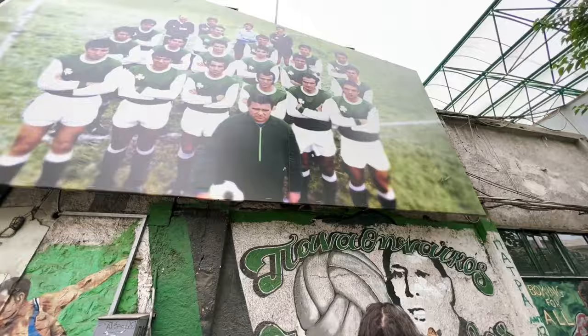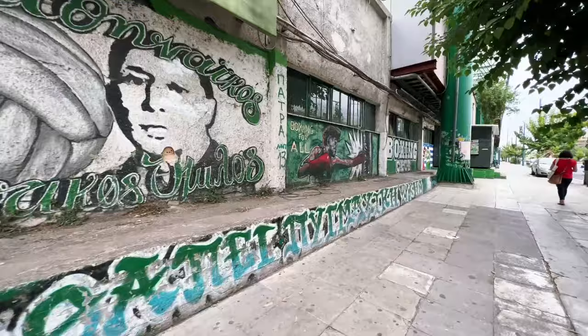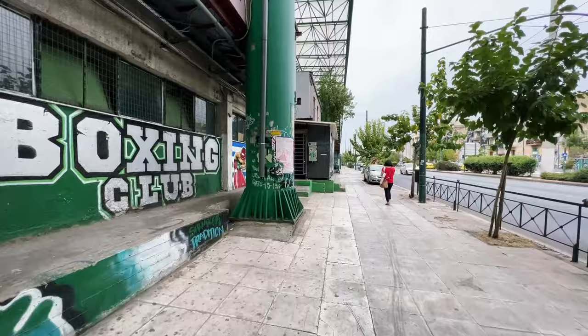Why is there a shamrock on there? Shamrock. That's rather Irish. Shamrock is the symbol of Panathinaikos, yes. It's like a three-leafed shamrock rather than a four-leafed clover. I see. Yeah. So slightly different from the Irish shamrock. Yeah. So the shamrock is the symbol of Panathinaikos.